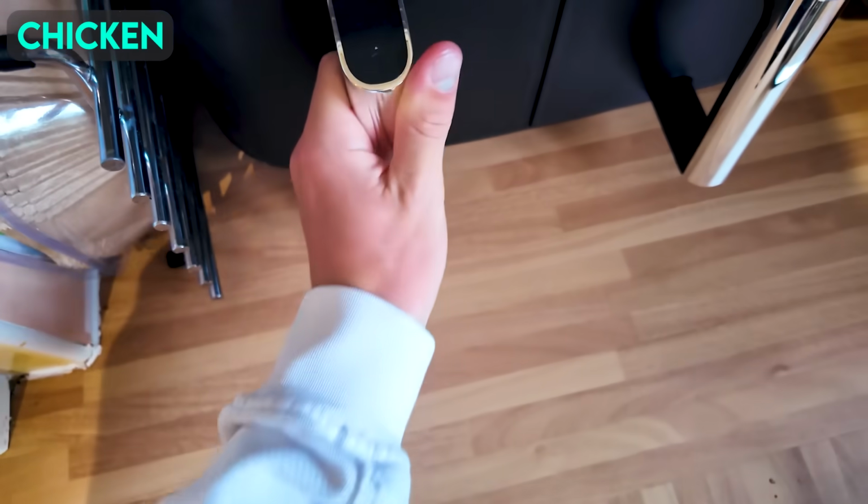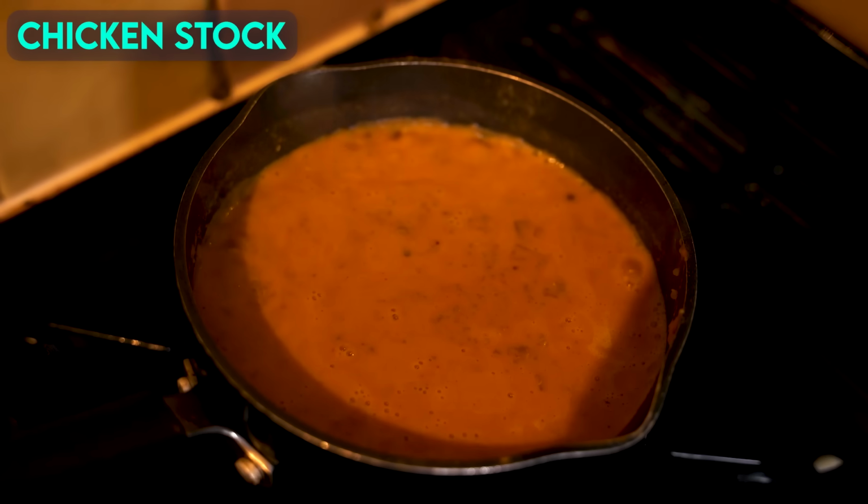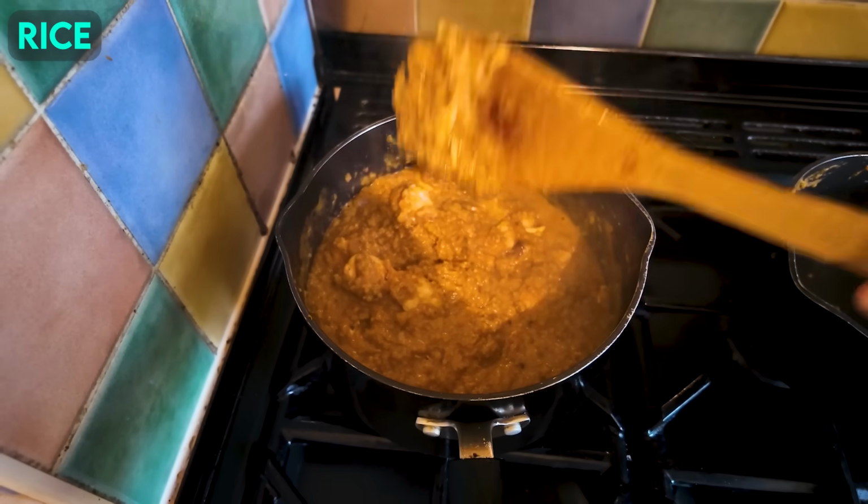And it's safe to say this meal does not look as good as it sounds, even though I completely followed the recipe. But the real question is, how does it taste? And incoming update, we are cooked.